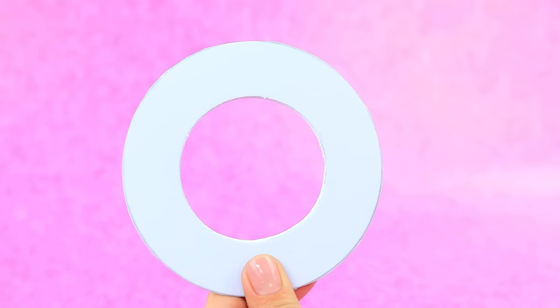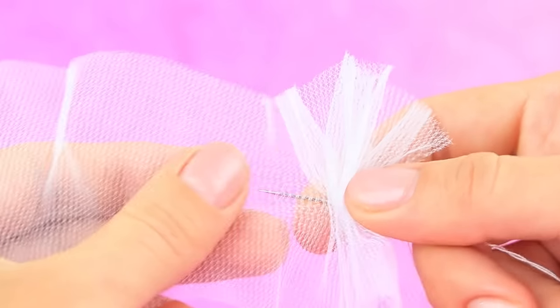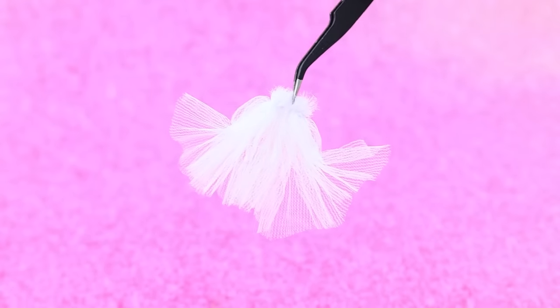Foam paper sheet. Draw a circle. Tulle stripes. Work with a needle. It's a skirt. Add fluff.